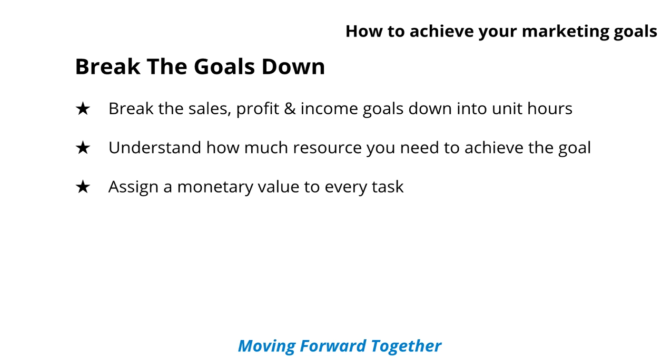Once you've set goals for your sales, your profit, and your income, you should break these down into figures per hour. So if you worked 40 hours a week for 50 weeks a year, that equates to 2,000 hours in the year. Now, if your income figure is 2 million, your business needs to generate £1,000 every hour, 40,000 every week, 167,000 every month, or £500,000 every quarter.